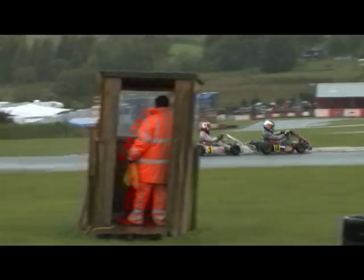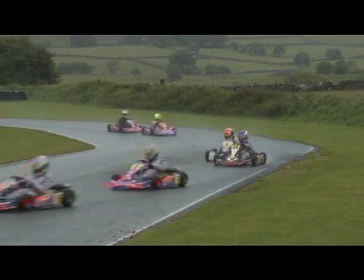14 kart of Harrison Newey for Red Bull makes his way past Lando Norris. So Norris, second in the championship, drops down to fourth place. Newey through to third. Newey, a rookie in this year's championship. Clearly not without some experience though. 14th in last year's Coleman Cadet British Championship Series.